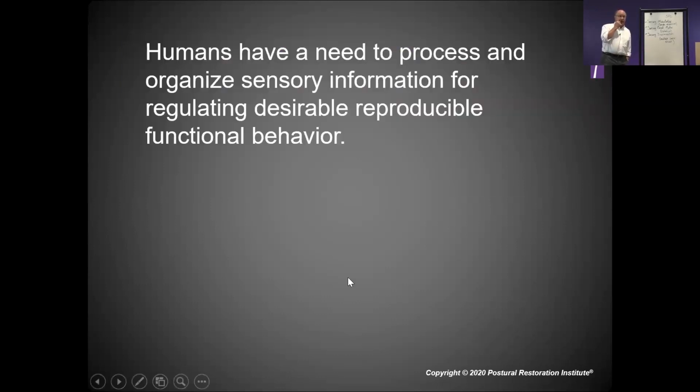All of us have a need to process and organize this information for reproducible activity. We have a brainstem that feeds itself information. You just took a breath of air in, therefore you're going to have to blow it out. If you blew it out, you're going to have to take a breath of air in to replenish what you just blew out. It's a self-driving system, so to speak. When we lose our phrenic capabilities, we don't do very well.